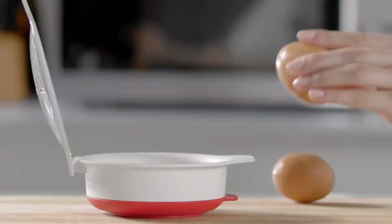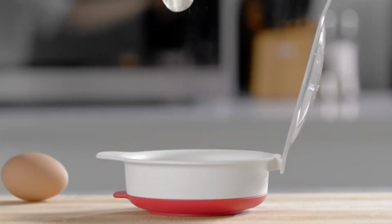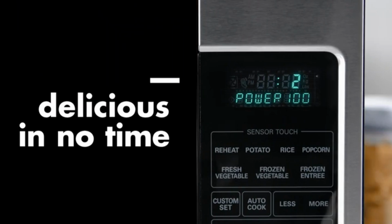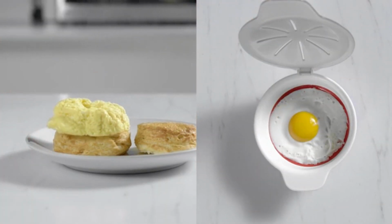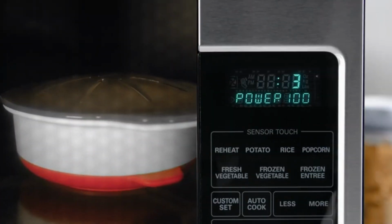Got a minute? That's all you need with the OXO Microwave Egg Cooker. Make scrambled or fried eggs in a flash, perfect for breakfast sandwiches. The curved bottom helps center the yolk for flawless fried eggs, while the removable base lets you easily transfer your eggs to toast or a plate. Plus, its cool handle makes it microwave-safe and dishwasher-friendly.